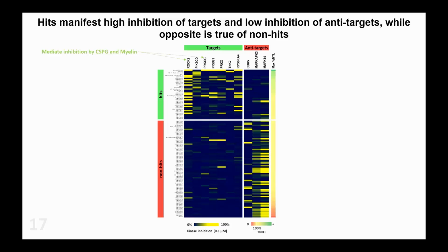A worthwhile observation is that 2 of the targets, ROC and PKC, were already known to mediate axon growth inhibition by CNS matrix molecules. As 6 kinases have also been known to inhibit the intrinsic growth capacity of CNS neurons. While CDK5 and P38-MAPK were already known to be required for axon growth. So this was a nice additional piece of validation for the approach from known literature.